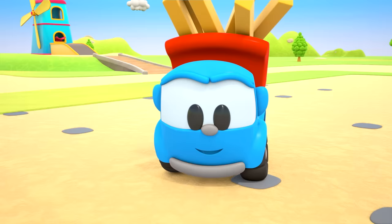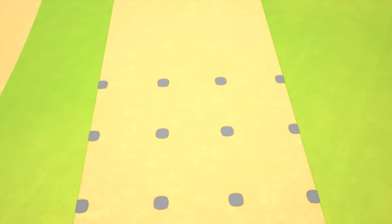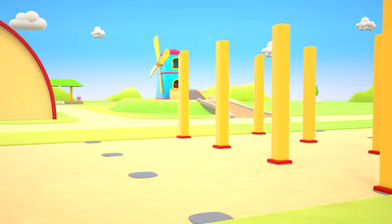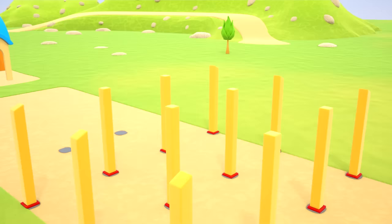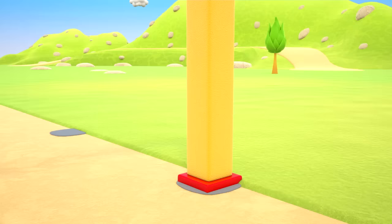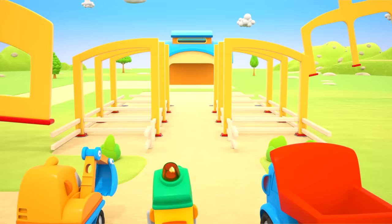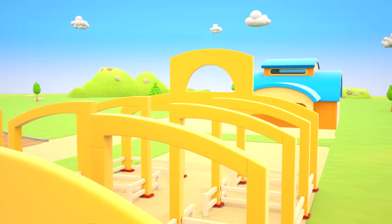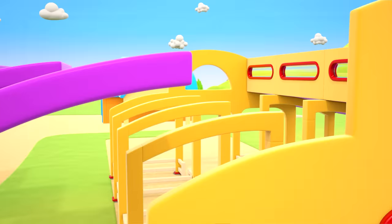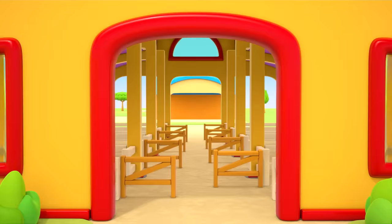Leo's brought the lumber. These are the supports they'll have to fix the pens and doors to. On top go the arches, support for the roof. Underneath, the pens. The walls. And the roof. The stable is ready.